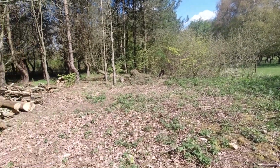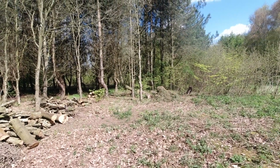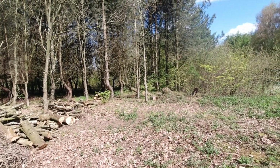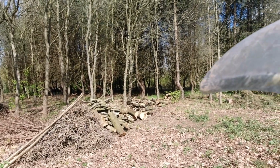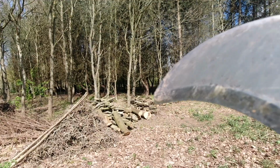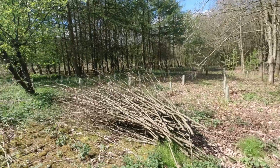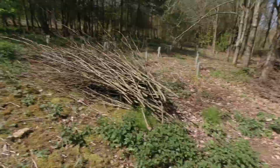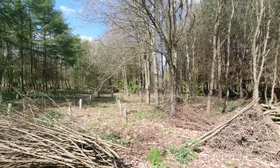We're getting there slowly. There's a bit more pine down there, but I think that's going to have to be ringed up in situ, because there's no way I can lift it. Give you a pan round. We've got firewood pile just there, stuff for the charcoal just there, more firewood, and then rods, charcoal, it just goes on and on. What a stunning day. It's just amazing.